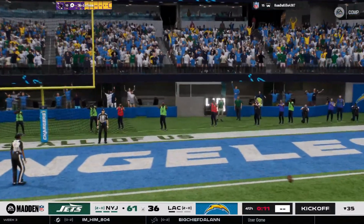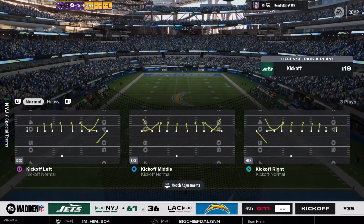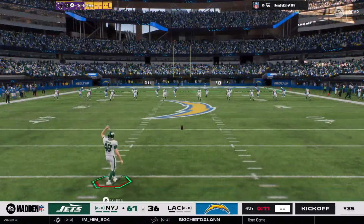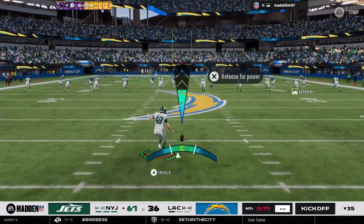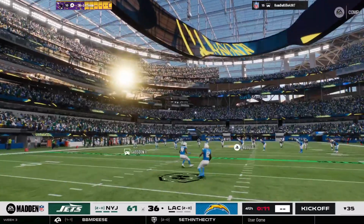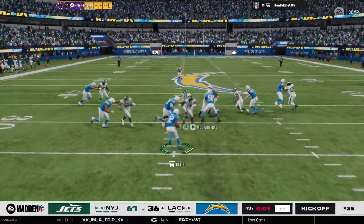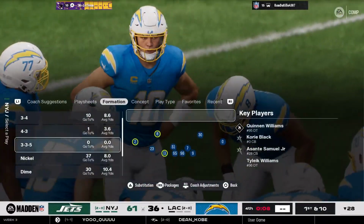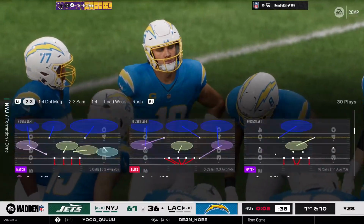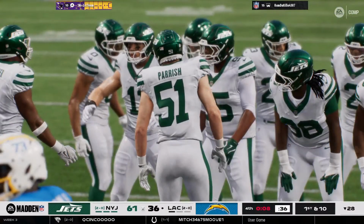And that is off the left upright. It's no good. So with the missed PAT in his rearview mirror, he goes back out to kick this one off. And they will wrangle him down a couple yards shy of the 30. The Chargers take over, first and 10 at their own 28-yard line.